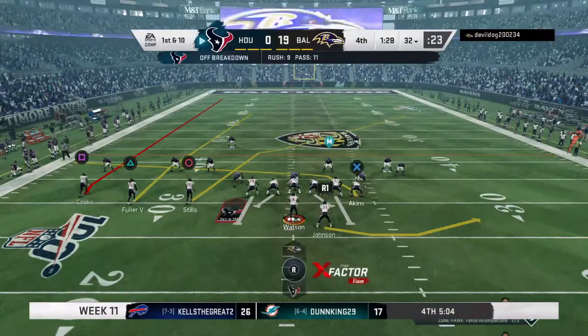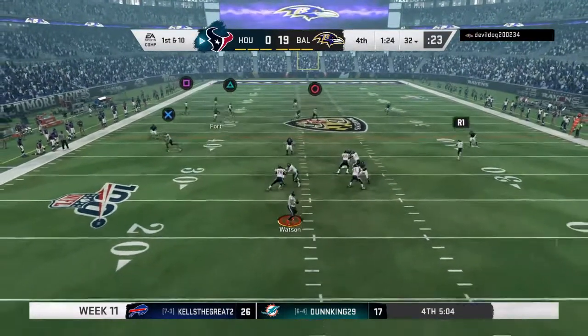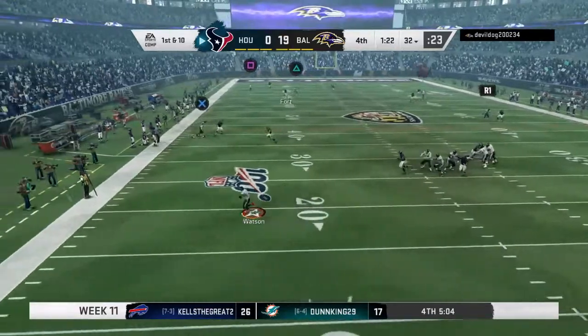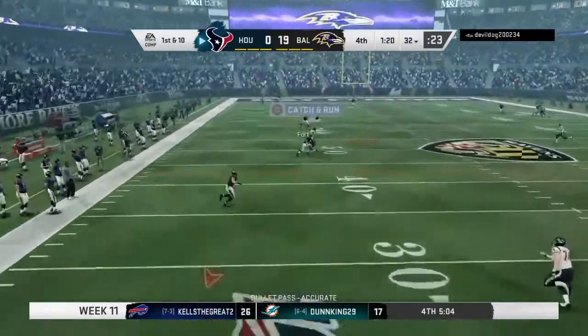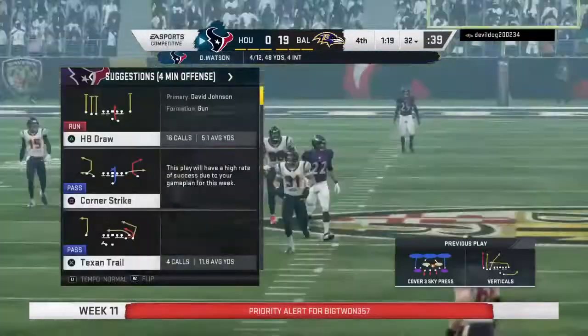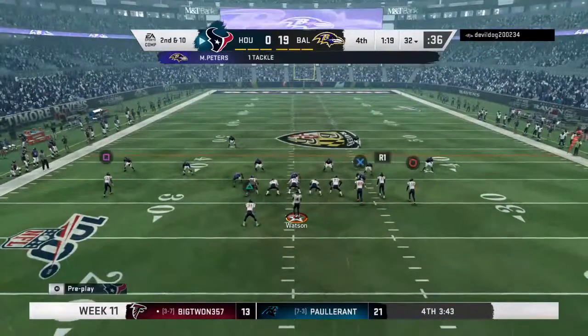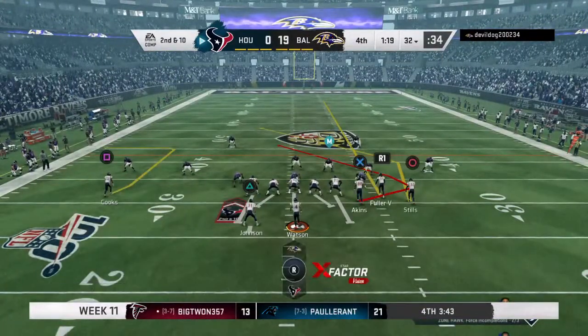10 yards there, good enough for a Texan first down. Now it's Watson. Forced out to his left. And that'll be knocked away. It's incomplete. The veteran Jimmy Smith there on the coverage. Here's 2nd and 10 now from about the 32.